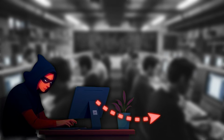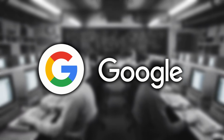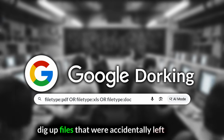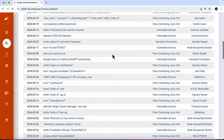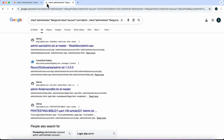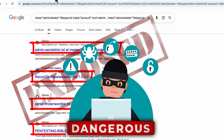Now here's where it gets wild. What if I told you hackers can find usernames and passwords using Google? Not the dark web, not some secret tool, just Google. It's called Google Dorking, and it uses advanced search commands to dig up files that were accidentally left public. Spreadsheets, config files, login credentials. Sites like ExploitDB host thousands of these dork commands, submitted by actual hackers and security researchers. You pick one, paste it into Google, and suddenly, you're looking at files a website accidentally left exposed. Completely legal to search, but dangerous in the wrong hands.